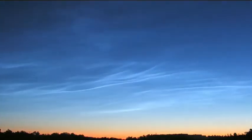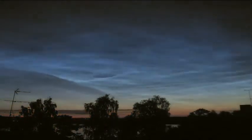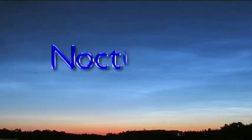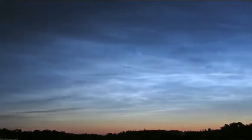In fact, these clouds are so high they reflect the sun, even after it's slipped below the horizon. Because of that, they appear to glow in the dark. That's why they're called noctilucent clouds. Nocti as in nocturnal or at night, and lucent as in shining. It's these special clouds that scientists want to study.